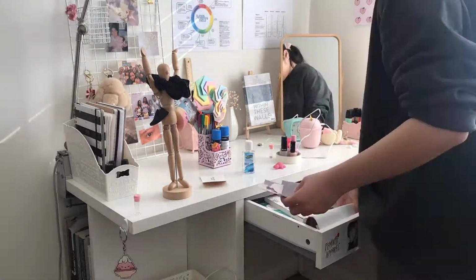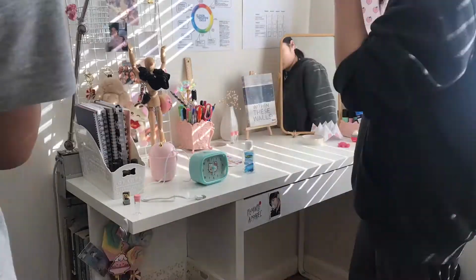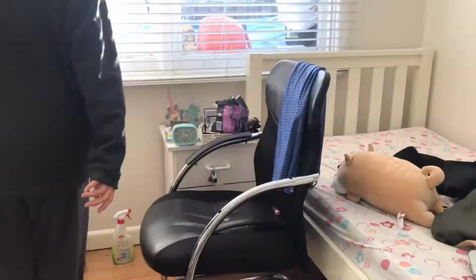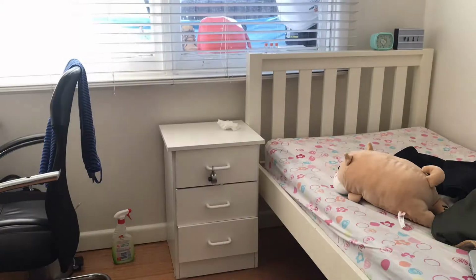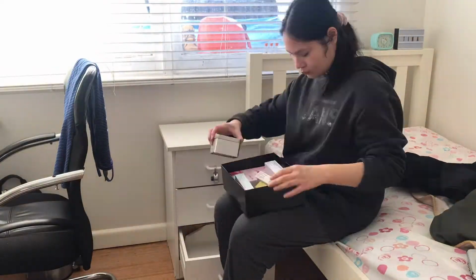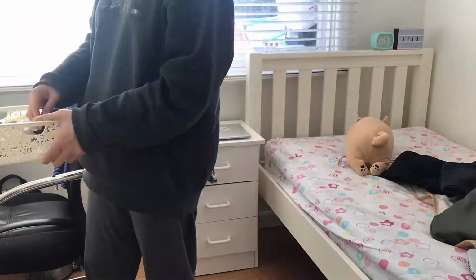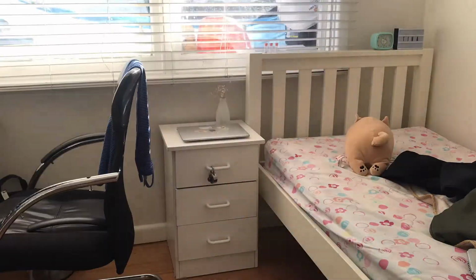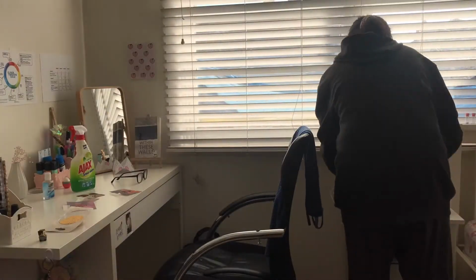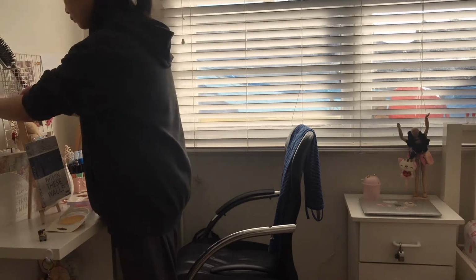Not gonna lie, it was so satisfying to see the change in my desk since it was so messy before. And now I'm onto my bedside table. I'm spraying and wiping my surface, and now I'm organizing the things inside the drawers of my bedside table. And then I kept changing my mind about what I wanted to put on my bedside table. You see how indecisive I am. The light was casting a weird shadow on my desk, so I closed it, and now I'm reorganizing my desk because I changed my mind yet again.